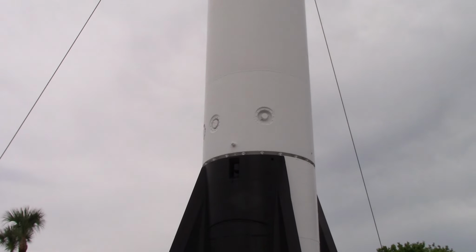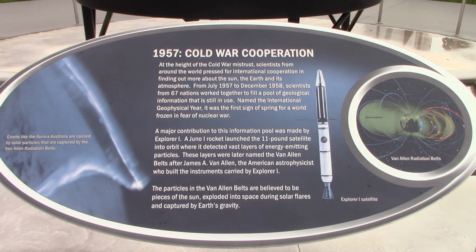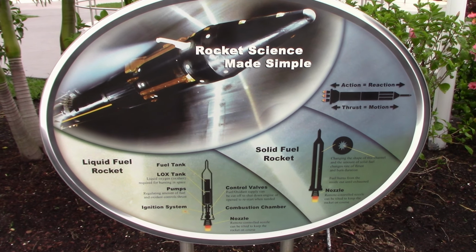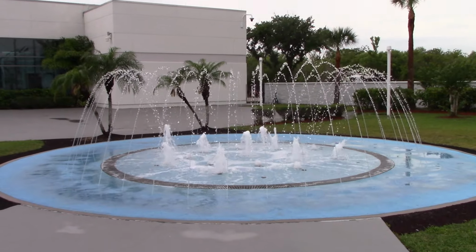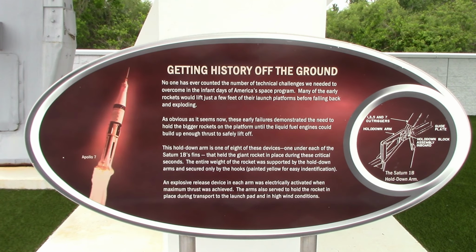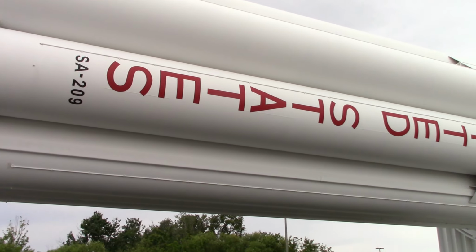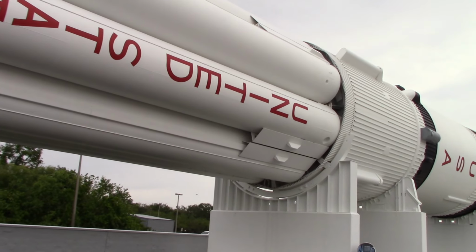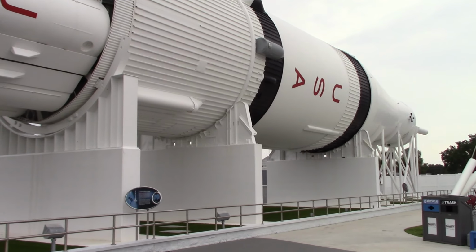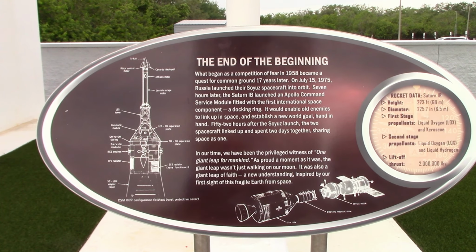Big rocket here. 1957, Cold War cooperation. Rocket science made simple. This nice fountain here. You can definitely smell the chlorine in this water. Getting history off the ground. It's definitely the largest of all of them out here. Shaping things to come. The end of the beginning.